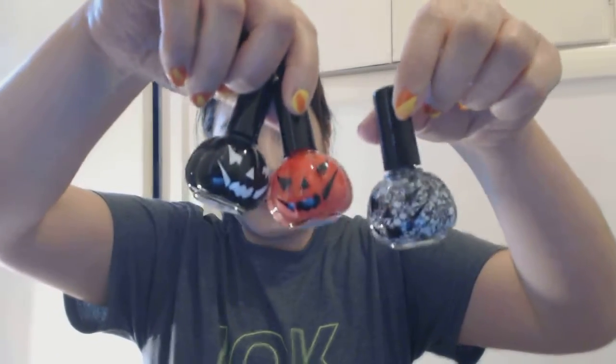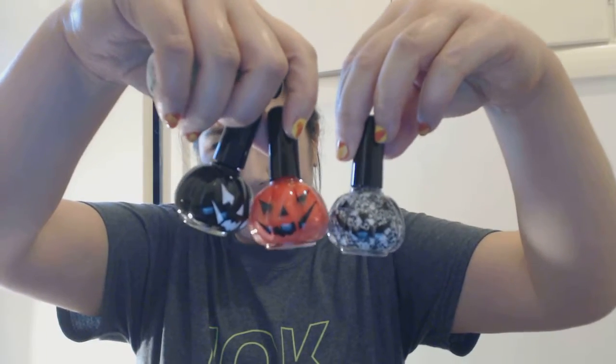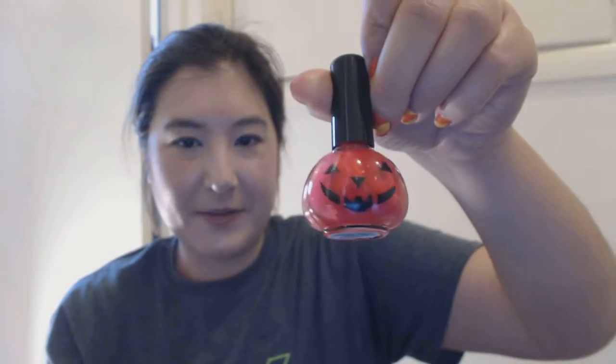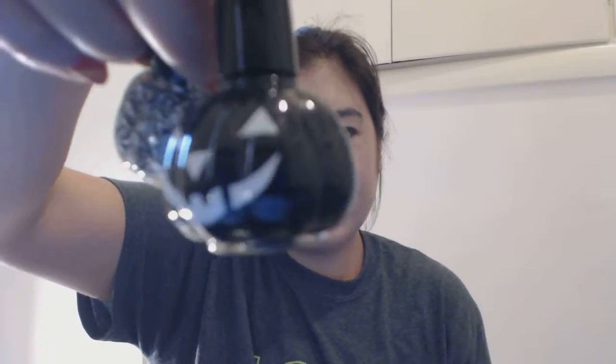I got these because they were Halloween theme, and I loved the jack-o'-lantern prints on them. One side is like that, and the other one is like that. Okay, so here they are. This is called Glow Worm. You can see it's just like a lime green with sparkles, and it probably glows in the dark. And this is Speckled. It's just black and white. And this is Black Magic. And this one is Orange You Cute.